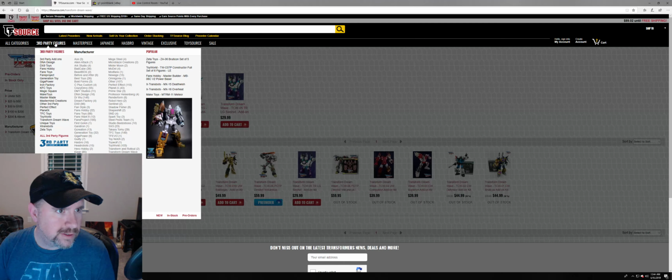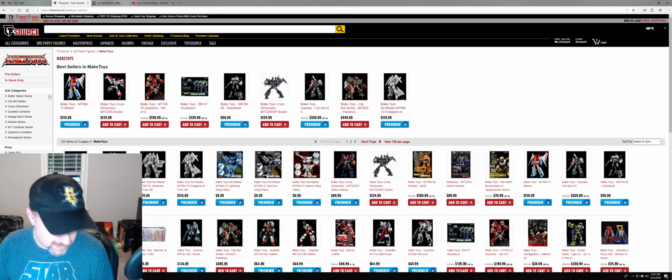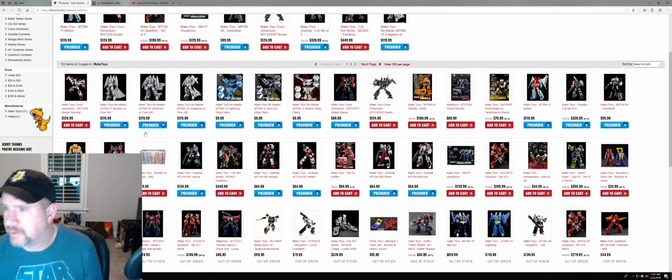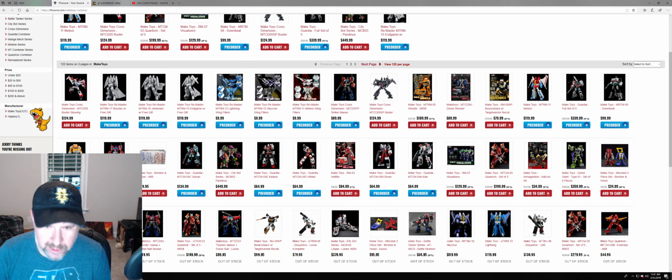And then let's see, third-party figures. What else? I'm really starting to like Make Toys. Where is it at? I want their Headmasters, the Cupola and Iron Wheel, but I can never find them for the right price. I see them on eBay, but they're way too much. They're 140 or 150. The cheapest one I've seen is like 80, and the feet were broken. I think Make Toys really makes nice figures. I have their Jazz, and he's solid. I mean, he looks like something out of the box from Takara.